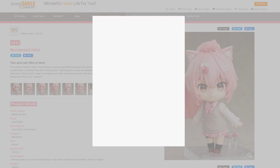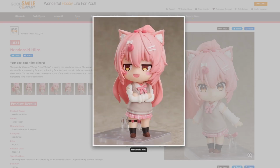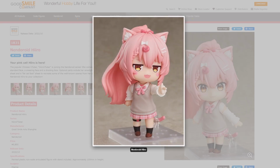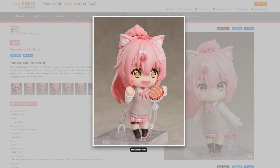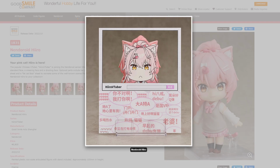Hero, who is a Chinese VTuber, has fantastic faceplates and also some pretty bad accessories. I'm never going to be impressed by acrylic cutouts no matter how you present them to me. For nearly 7,000 yen, this one seems a bit too overpriced to even consider, but similar to Mio, I can at least appreciate how cute her character design is.